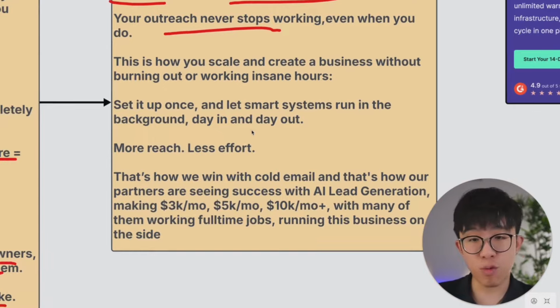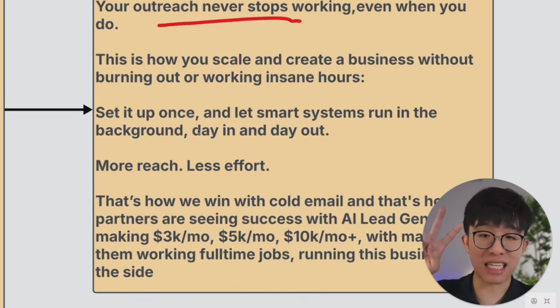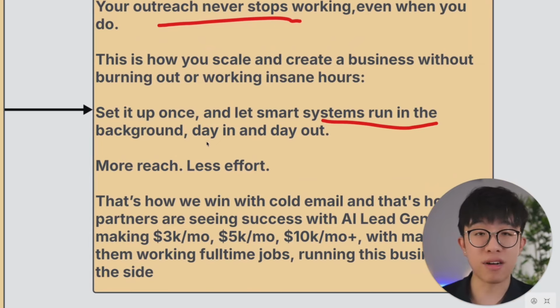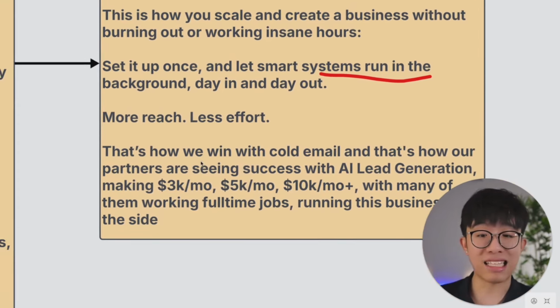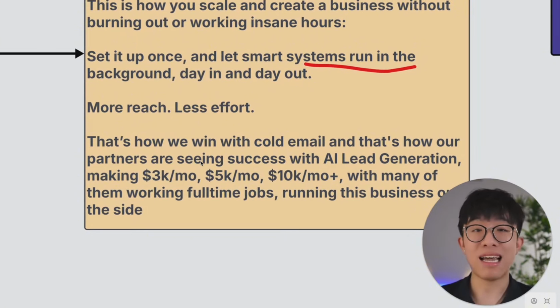Because the way this works is this allows you to set this process up once and let smart systems run in the background day in and day out. So more reach, less effort. And this is exactly how we win with cold emails in 2025.